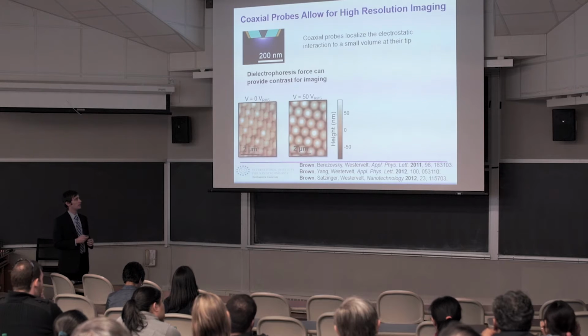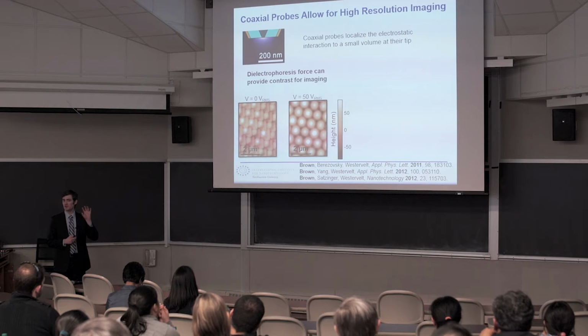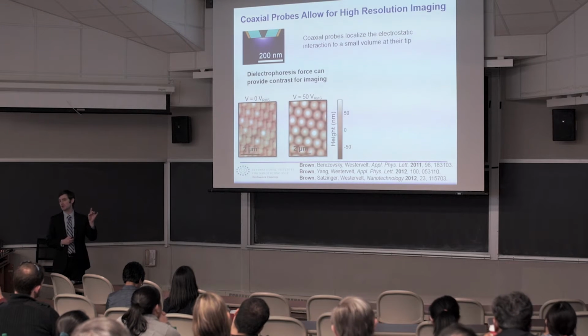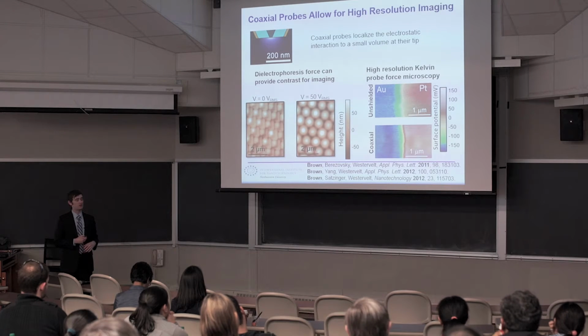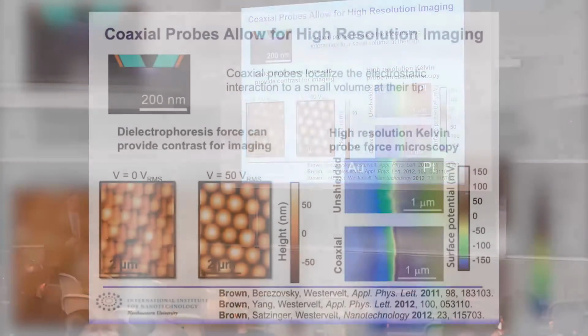It's a bit of a tangent. For example, we found that using this highly localized force, we can actually image the topography of the surface rather than using this force for manipulating materials. We can use this for imaging, and we can get high-resolution images of materials we otherwise couldn't see with these probes. Additionally, we can use these for electrostatic force microscopy and basically read material properties.